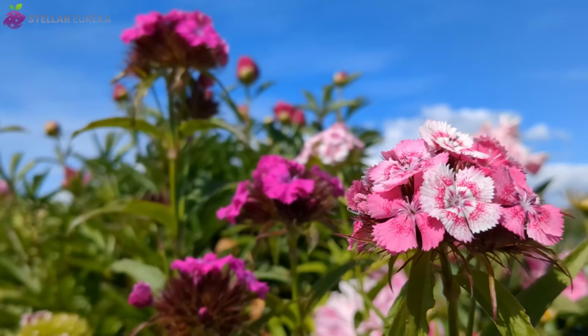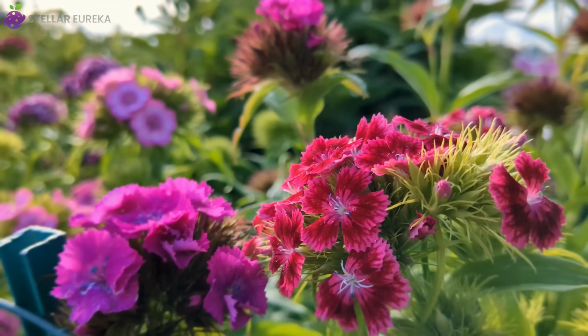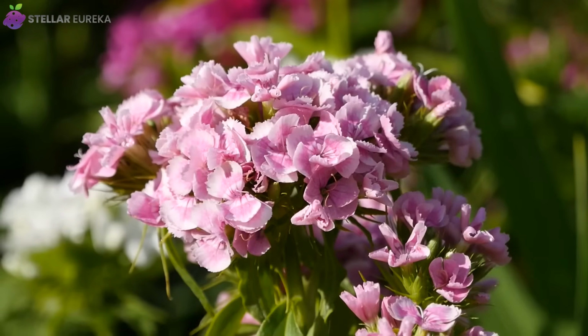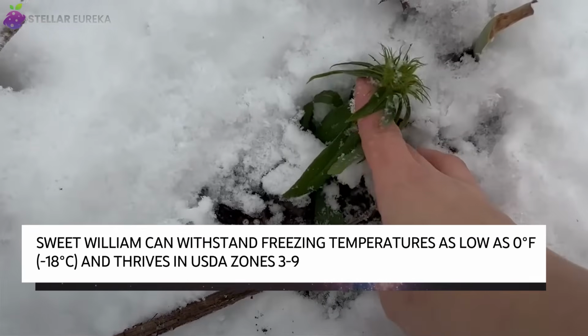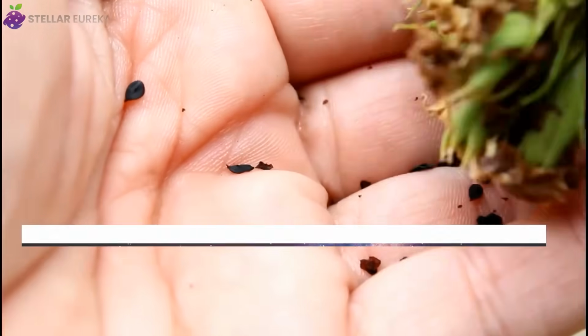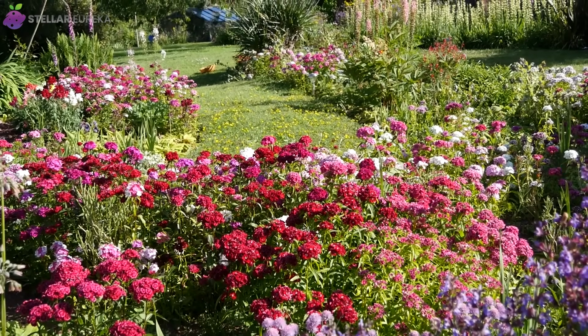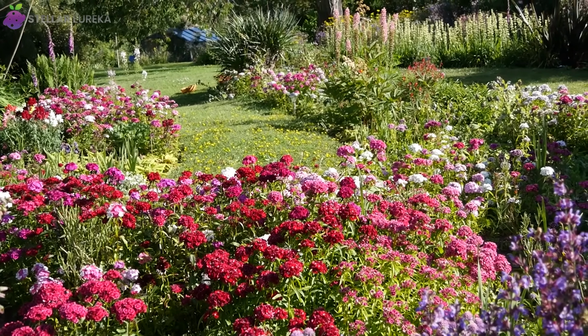With intricate, fringed petals and a scent reminiscent of cloves, this garden classic has been adored for centuries. But don't be fooled by its delicate look. It's tough, enduring winter temperatures as low as 0 degrees Fahrenheit and returning each year through self-seeding. Native to the mountains of southern Europe and Asia, it caught the attention of European botanists in the 16th century.